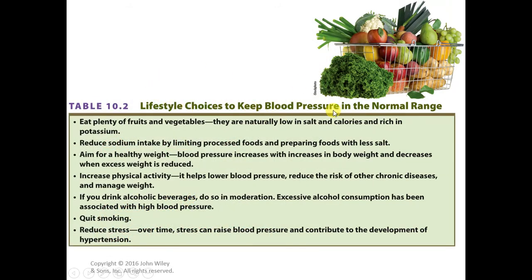Pet peeve of mine is that I hear stories about patients who are newly diagnosed with blood pressure, and their doctors tell them, take this medication and eat a banana every day. Now, there's a reason for that advice. Medication does lower blood pressure, and bananas have potassium, which some blood pressure medications cause you to excrete. But there are problems with that as well.